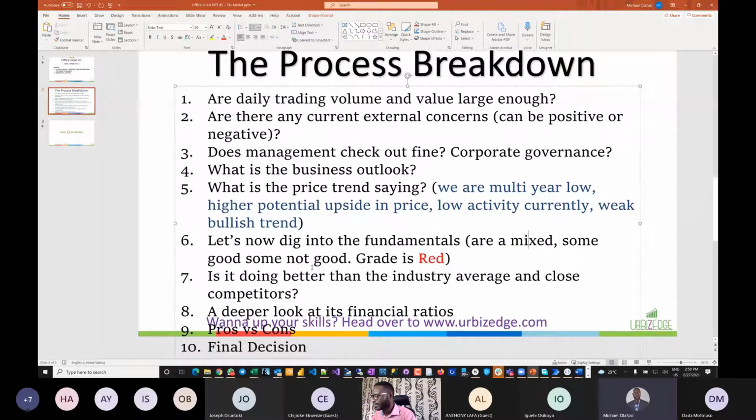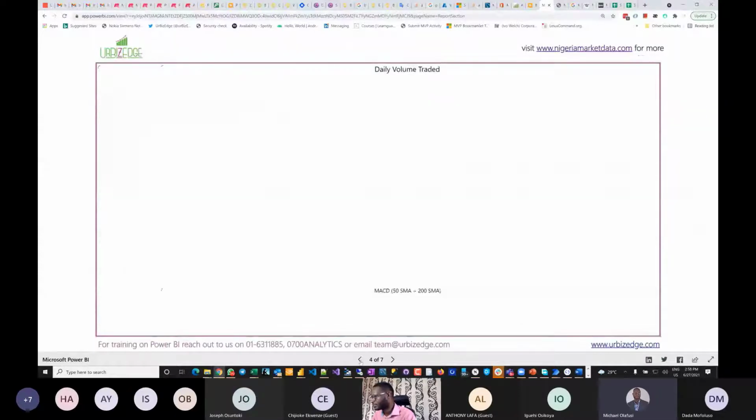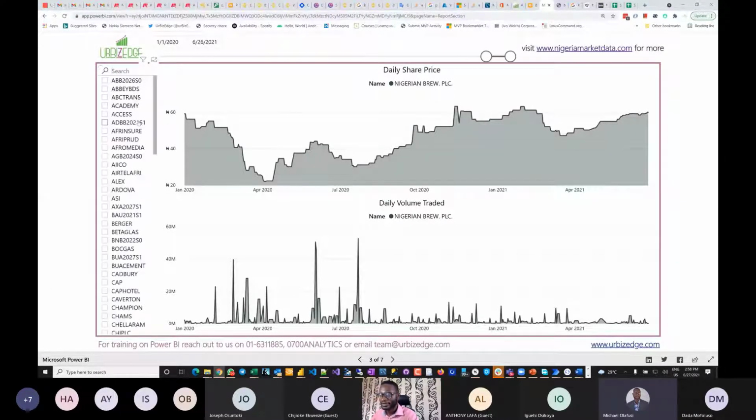Then, is it doing better than the competition in the industry? That's the next thing you want to do. So you go to these other particular sheets. You want to compare it with its closest competitor. Who is their closest competitor? If you want to compare Nigerian Breweries, which other company would you compare it with? International Breweries. They bought it too. They are the owner of International Breweries. I think it's Sab Miller that bought International.